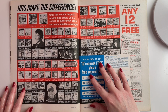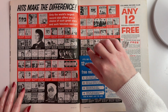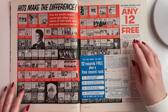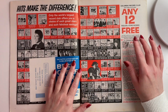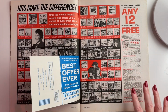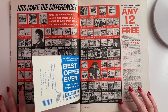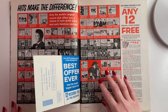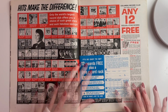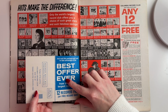And the featured stars they show are Herb Alpert, the Rolling Stones, Nancy Sinatra, and then over here we have Cher and the Supremes, and then there are just a whole lot of records, like Barbra Streisand's records, Dusty Springfield, James Brown, Tony Bennett, and then this magazine still has the postcard thing you can use. That's really cool.